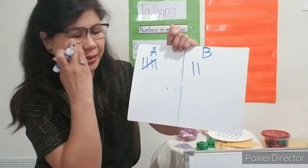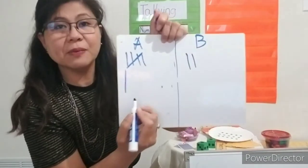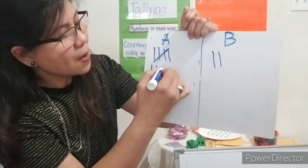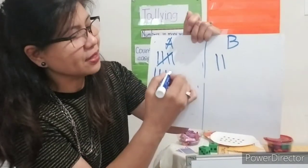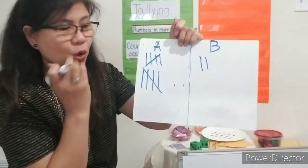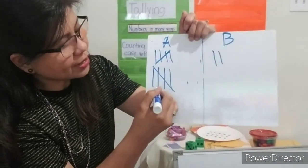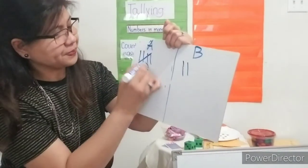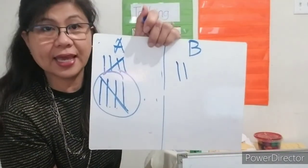It's like a gate. Mark down a tally, put it in a row. Mark down a tally, put it in a row. Mark down a tally, put it in a row. The 5th one is a slash. The 5th one is always a slash. So you count 1, 2, 3, 4, then the 5th one is a slash. And it looks like a gate, okay?